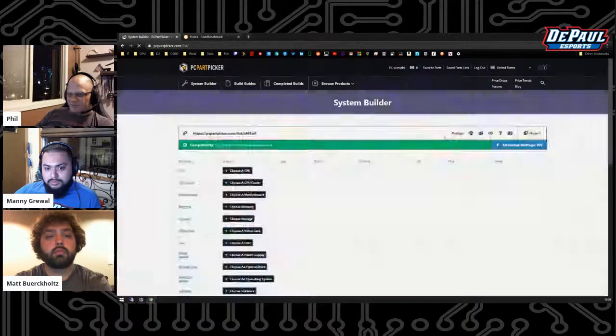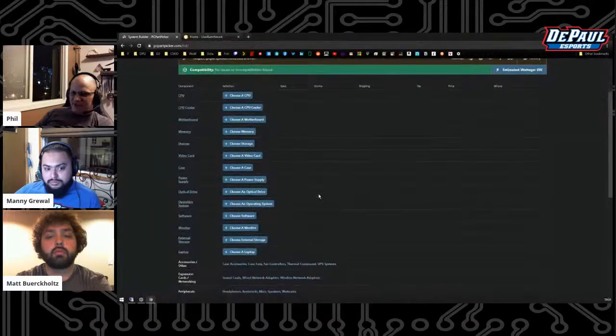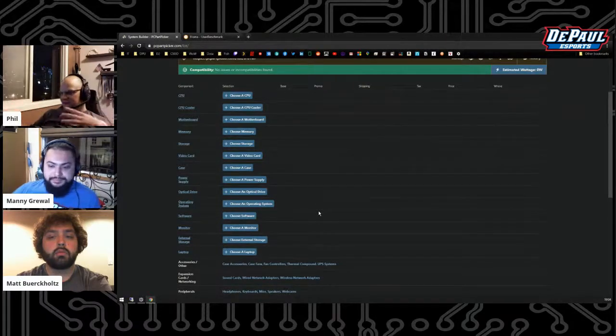Where's the button for that? There it is. So you can see here on the left, you've got columns for choose your CPU, your cooler, your motherboard, your memory, your storage. As you go through this, I always start by figuring out the case. That's where I always start my build. What do I want to build in? Do I want a side-by-side mini ITX case? Do I want a full tower case? So you start with that.